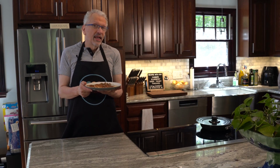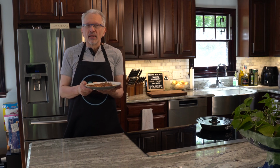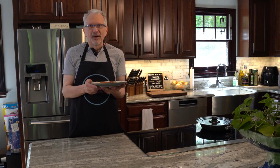Are you craving pancakes but don't want all those pesky bites or points to get in the way? Here's a recipe that you're going to love for a quick, easy pancake breakfast that is very good on bites and points. It's coming up now.